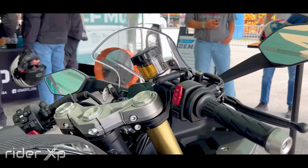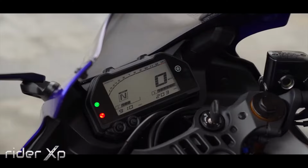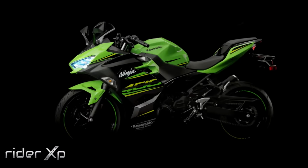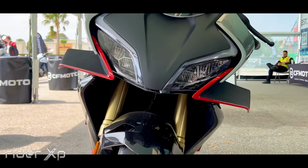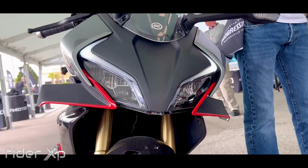The fit and finish is surprisingly comparable to the Yamaha R3, which in my opinion has slightly better fit and finish compared to the Ninja 400. I especially love the winglets that may not be as functional as they claim but look pretty darn cool.